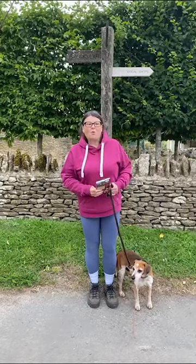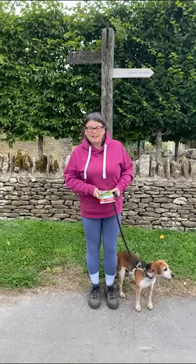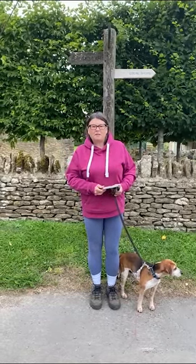So here we are, week 10 of my Cotswold Way Challenge. Today we're going from Hawkesbury Upton all the way to Tormarton.